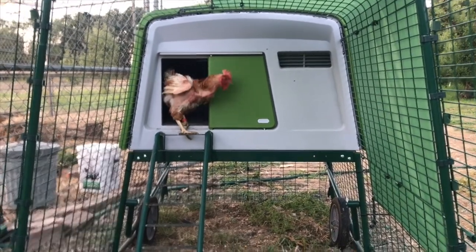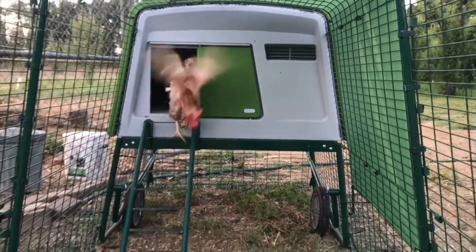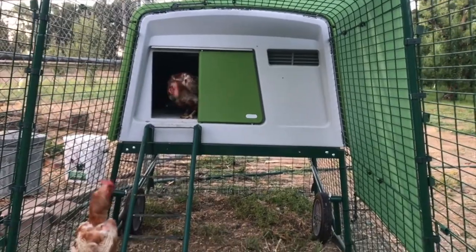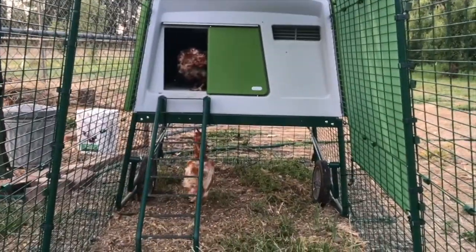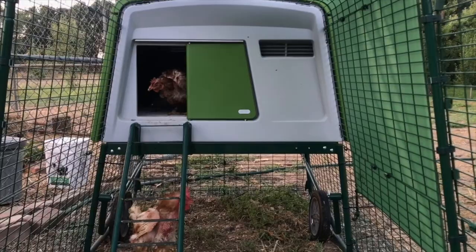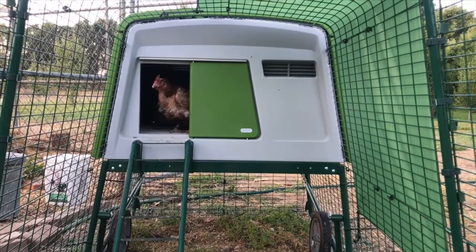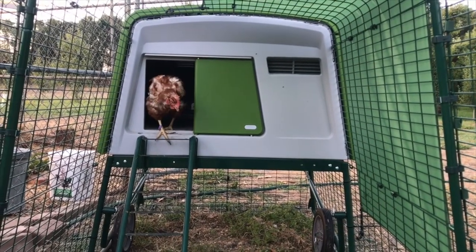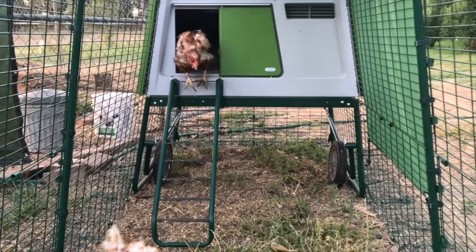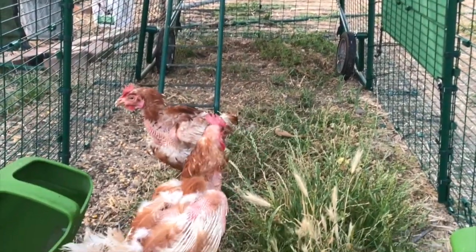Come on, girl. Come on, Lucky. My sweet girl. Woohoo, good job. Come on, Comet. Come on, baby. There's my sweet girl. Come on, Comet. Oh, good job. Good job, girls.